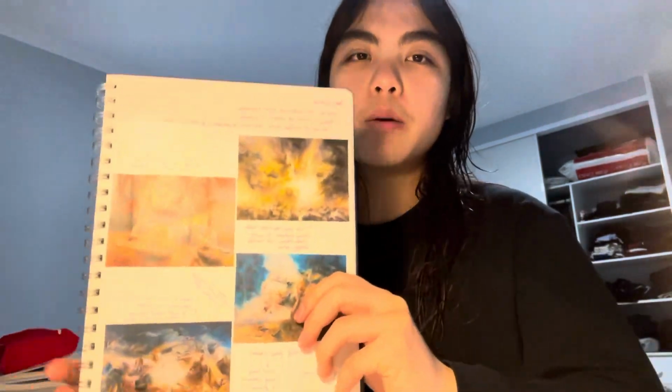Here is a whole page of inspo by James Gleason, who is a surrealist painter. I was very captivated by his paintings because it's powerful. Imagine this on a big scale. Imagine you as a viewer looking at this on a big scale. You'd feel very overpowered. You'd feel mesmerized, and I kind of want to do that for my audience.